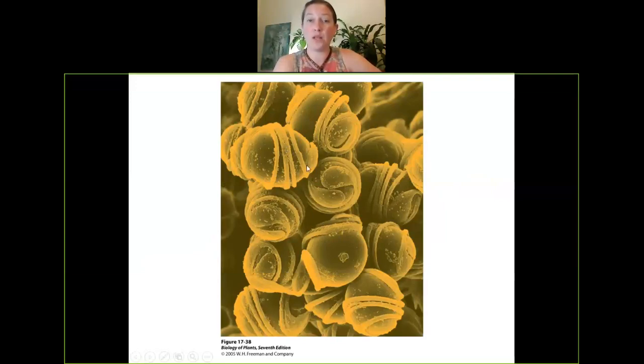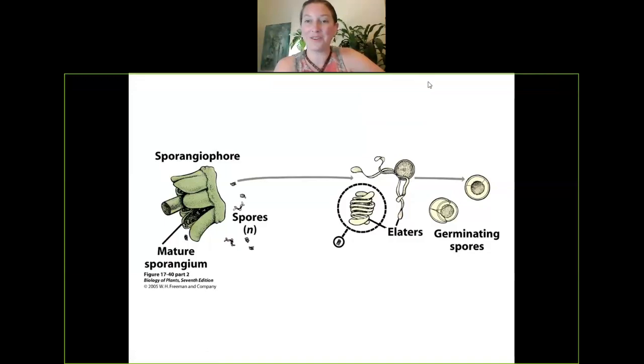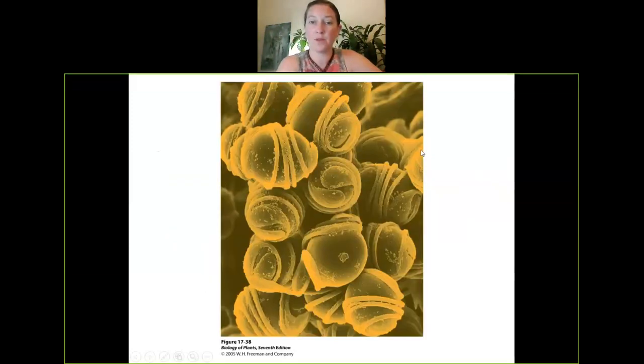Here are spores with the wiggly things on them, right? The wiggly things are called elaters. Sorry, I should have mentioned that. So here's a spore. I used yellow because the spore is haploid. Attached to the spore are these little wiggly ribbons that initially kind of are around it. When the humidity allows them to move around, it's going to help the spore jump out of the sporangia. And this is what they look like in real life.